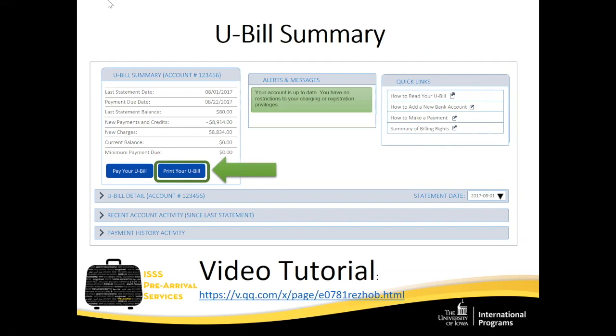If you would like to print a paper copy of your bill, you can do so by clicking on the Print Your U-bill button. No paper copies of the U-bill are mailed to you, so if you would like a paper copy, you'll need to print one using this button. The middle box will show important alerts or messages regarding your account. If you see an alert or message on your account that you do not understand, you can contact the billing office for an explanation.